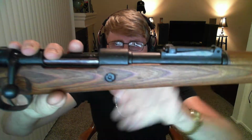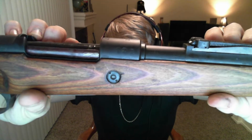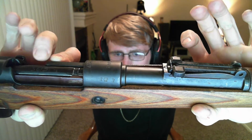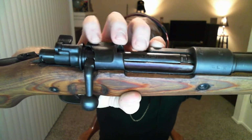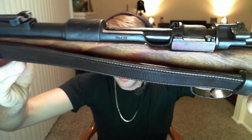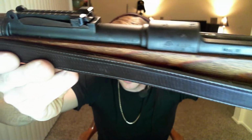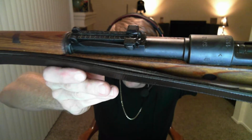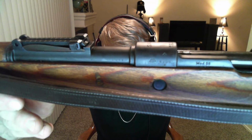Now, I don't have any swastikas on mine. I have the original German proof marks right there. You can see that etching that's done right here. It's on the bolt. It's also on top. That's kind of how the Russians did these captures. They would just re-etch. See Model 98, and you see my other symbols. If anybody recognizes anything on this that's significant or knows any more, I really would appreciate the comment.